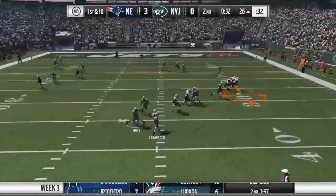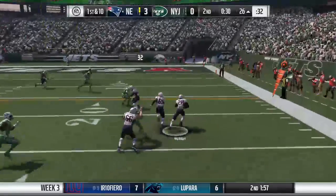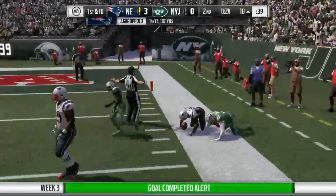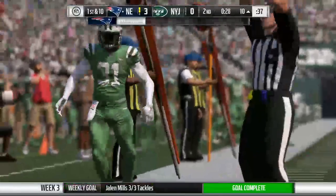First down, Garoppolo. Now they go screen. It's complete. That one goes for 16 yards. It sets him up first and goal.